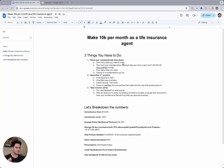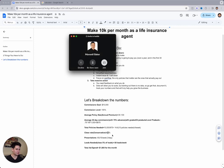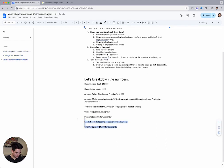First things first, right? I just wanna recap. First things first, know your numbers, break them down exactly like this. As you go along, track your numbers and then customize these numbers for you, right? Maybe you realize, hey, I'm actually becoming a better closer. I'm actually getting more policies issued. Maybe your closing percentage goes up to 40%. This will allow you to really scale, right? So presentations, how many do you need? So on and so forth. 60, 70, 80, 100. These numbers are going to be customizable as you go and as you scale.